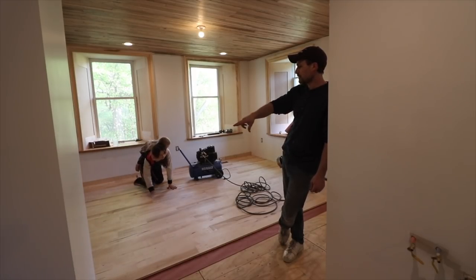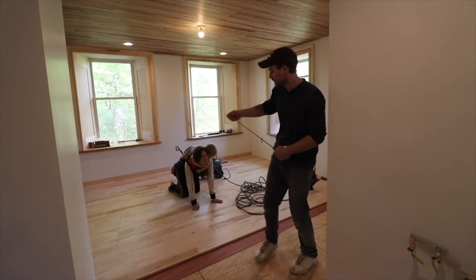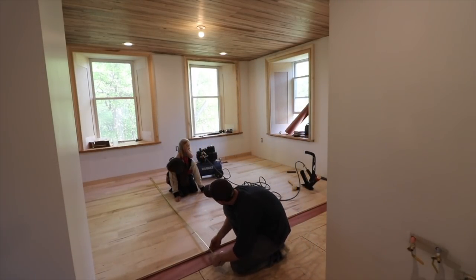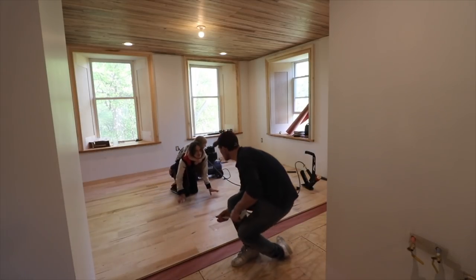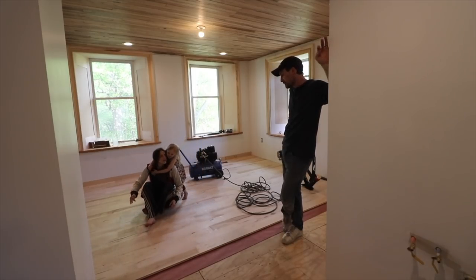First board down the way I liked it, and then what do you think we've made it? How many feet? Like we made it about 10 feet. I'm not trying to be fast. I'm taking my time.